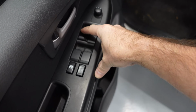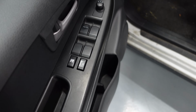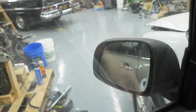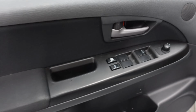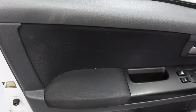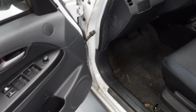It does have auto windows on the driver's side, only auto down on the driver's side. Lock, unlock, window locks. Power mirrors, and they only work when the ignition's on. Anyway, simple painted plastic door handles. Really nothing else to talk about there other than the fact that there is nice soft foam right there for the armrest and where your arm sets. So that is the door.